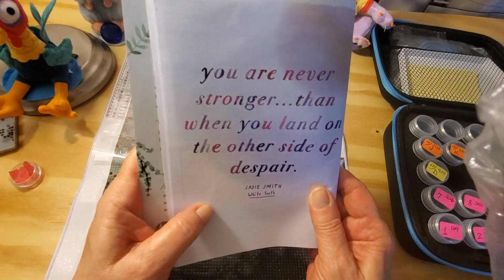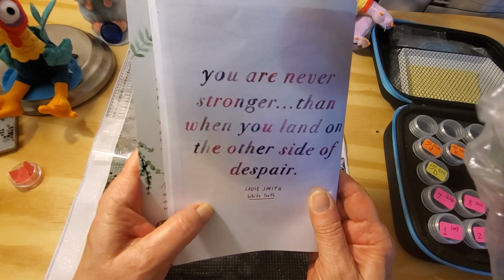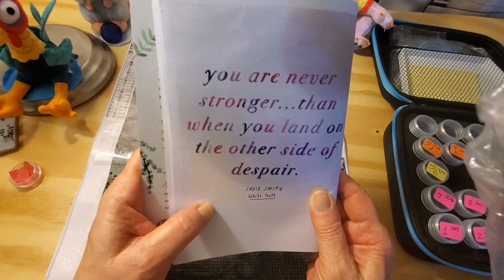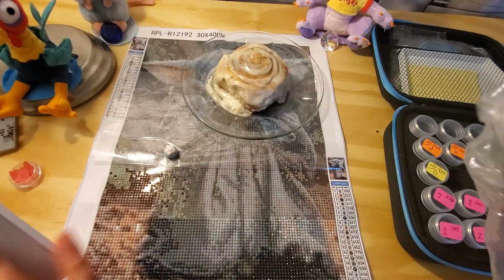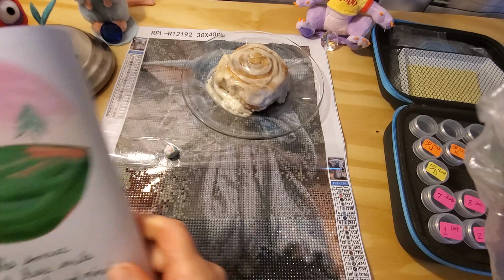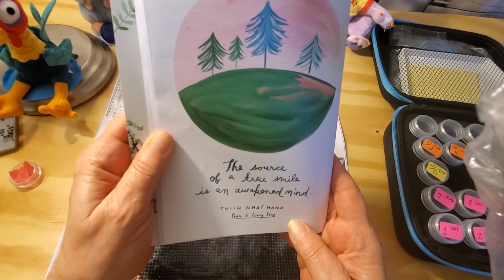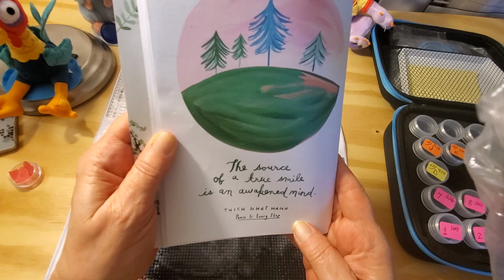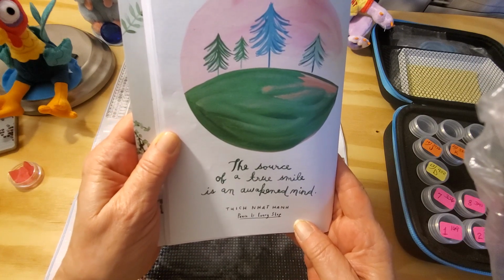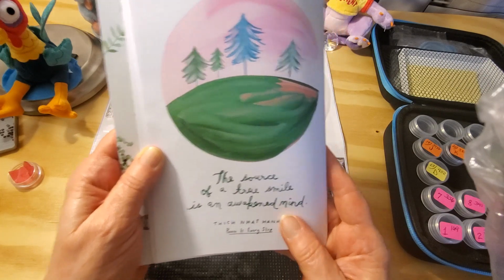It says, you are never stronger than when you land on the other side of despair. Zadie Smith. And then for this week, the source of a true smile is an awakened mind, and that is Thich Nhat Hanh, and his little side note is peace is every step.